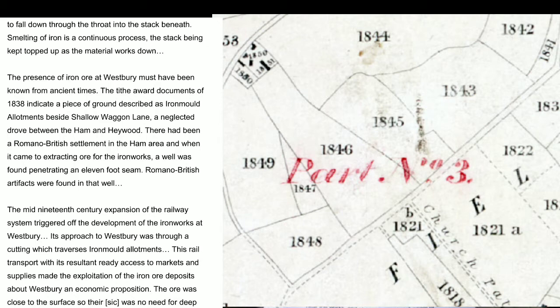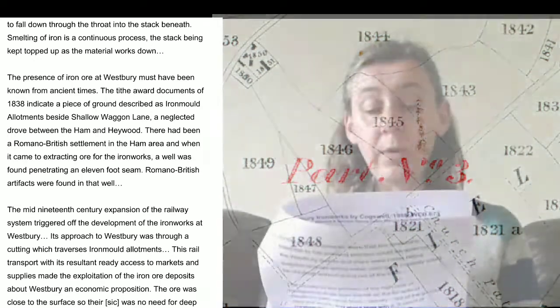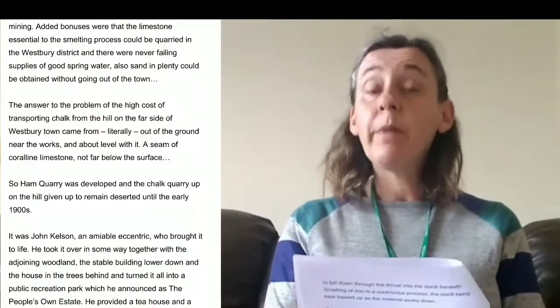The mid-19th century expansion of the railway system triggered off the development of the ironworks at Westbury. Its approach to Westbury was through a cutting which traverses iron mould allotments. This rail transport, with its resultant ready access to markets and supplies, made the exploitation of the iron ore deposits about Westbury an economic proposition. The ore was close to the surface, so there was no need for deep mining.